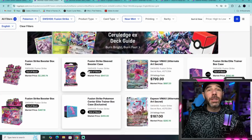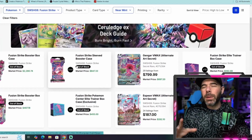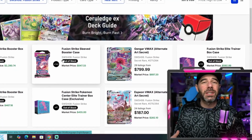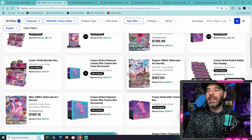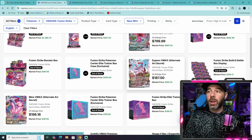And again, most of the stuff we're going to be talking about today is the Sword and Shield era. We'll get into Scarlet and Violet a little bit later, but I didn't really want to talk too much about Scarlet and Violet because I do feel like a lot of those sets still have the potential to see some reprints or restocks. Sword and Shield, I don't believe we're going to see a whole lot of that, so I think this is just going to be kind of a guide for the Sword and Shield era when it comes to a lot of the cards we're going to be talking about today.